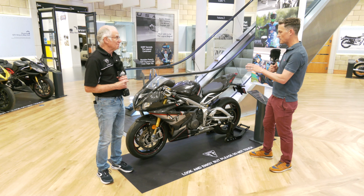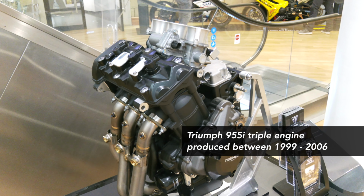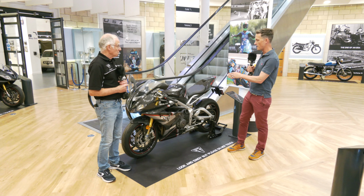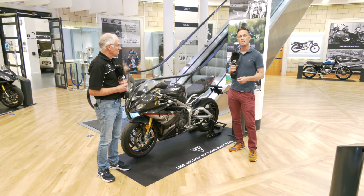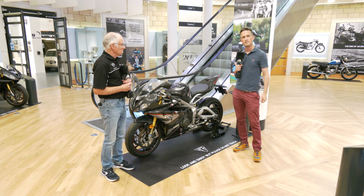At the minute. This collection that's on display here really does show the full story of the Daytona from '66 right up to the present day, or 2020 version that we see here. So if you want to learn more about the Triumph Daytona, come along to the museum, British Motor Museum here at Gaydon, and check out the latest exhibition that we've got.